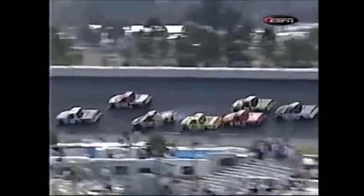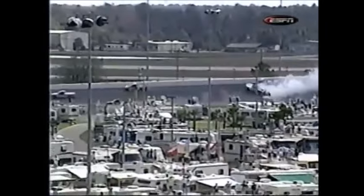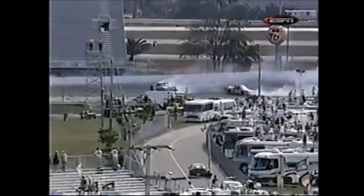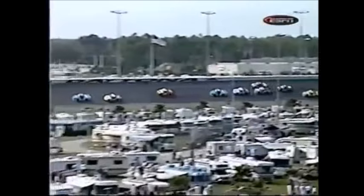BP, take us through it. Let's see if we can see what happened. Right there, the 15 of Jeffrey Bodine gets a bump from Lyndon Amick, and meanwhile these guys have to start backing off, and Steve Grissom, I guess, was the first guy to make serious contact. And the 24 car and the 3 car, I think Rick Crawford also was involved in the 14. Let's see.